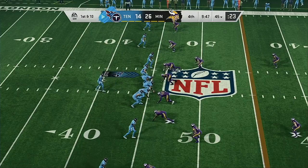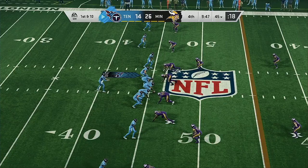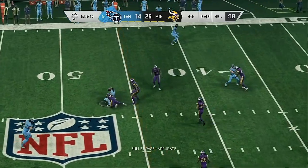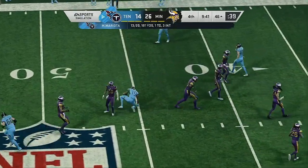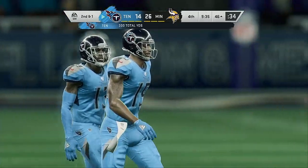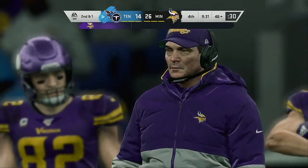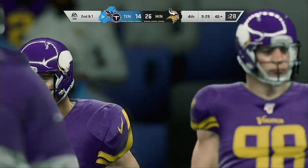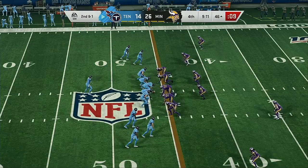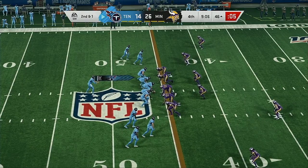So signs of life in what's been a dormant offense in this second half. Here's first and 10. Mariota now. He's got his man Sharp complete. And this will leave him a yard short. Nice pickup of 9 yards on first down. That last catch short of the marker by just a yard leaves him with a very manageable second and 1.